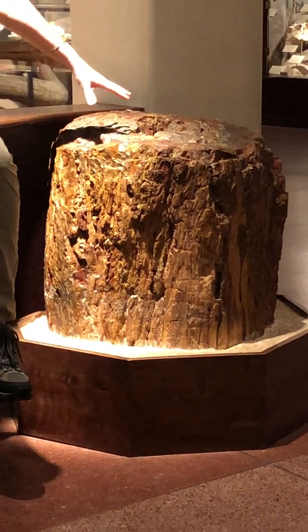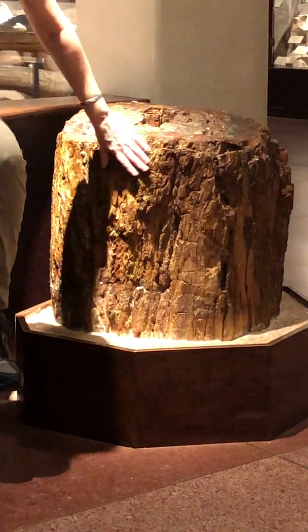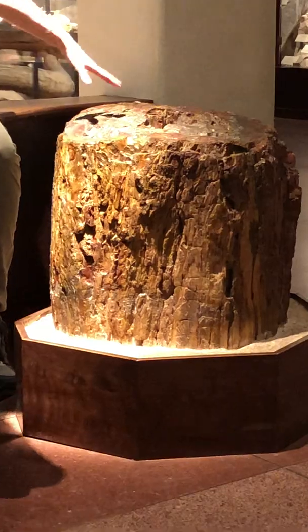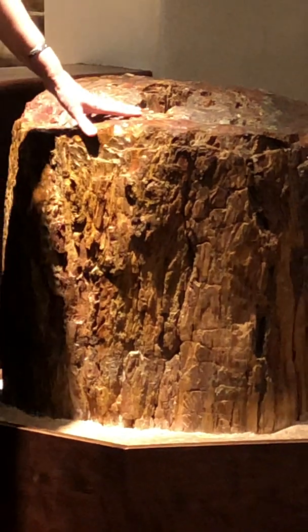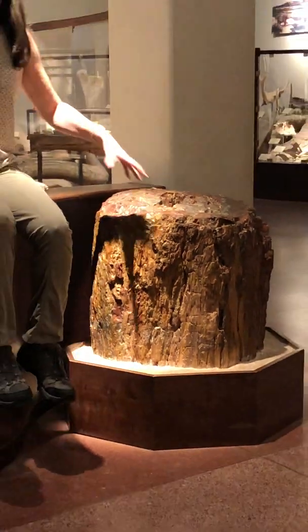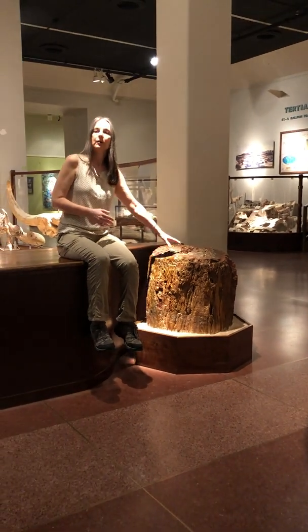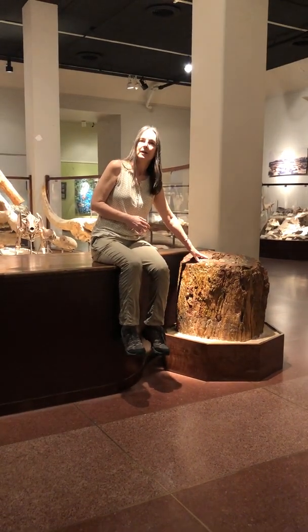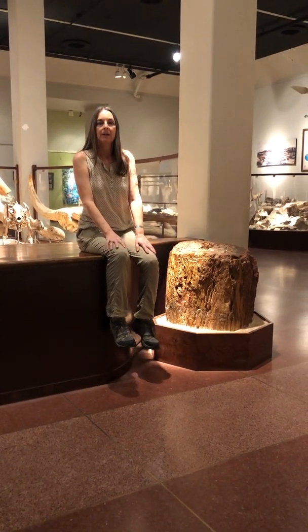It's beautiful. It looks like a tree stump. You can actually see the texture of the bark on the outside. On the inside, you can kind of see where there was some rotting that took place because the center is missing. But this is no longer a tree, it's a rock. And it's mostly this really beautiful mineral called red jasper. It's a type of silicate, something very similar to quartz. It belongs to the quartz family.